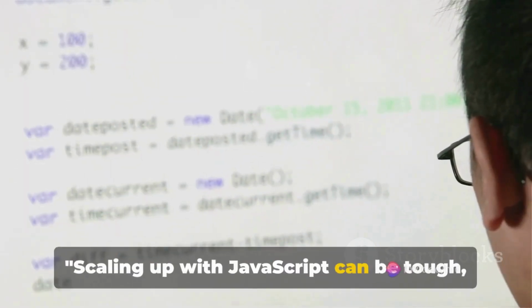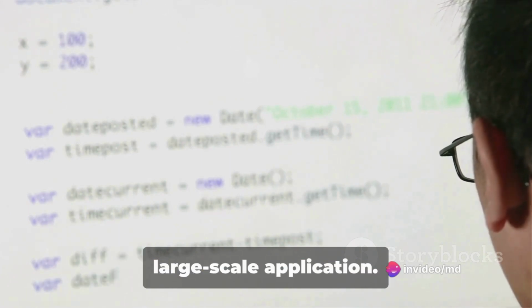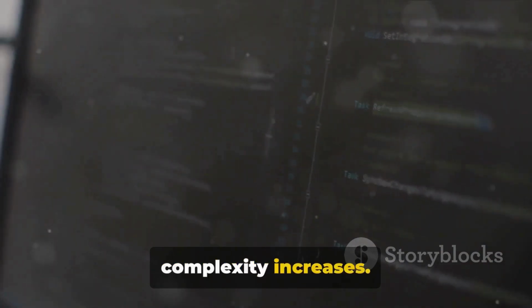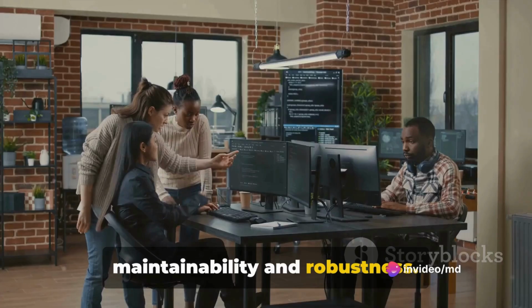Scaling up with JavaScript can be tough, but TypeScript is here to help. Just imagine, you're developing a large-scale application. The code base is growing, and with it, complexity increases. That's where TypeScript comes into play. Its static typing feature is a game changer, allowing for better maintainability and robustness.